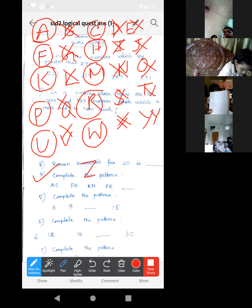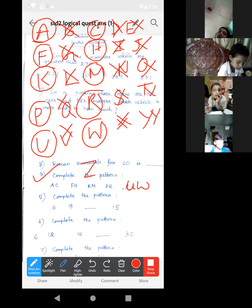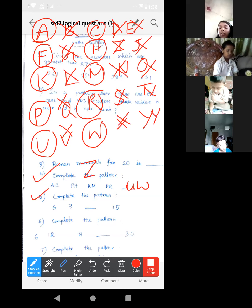So, complete the pattern. The fourth one will be U, W. Completed all of you the fourth one, next the fifth one. Zubair, sit properly, beta. Now the next one. Athri, understood?